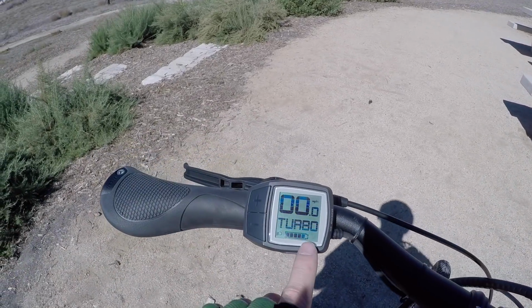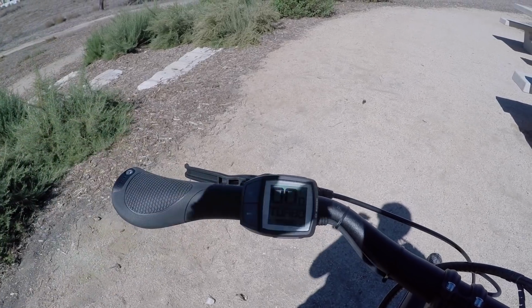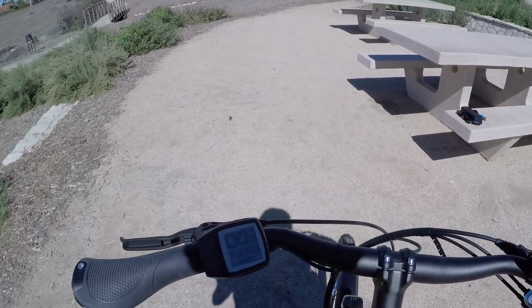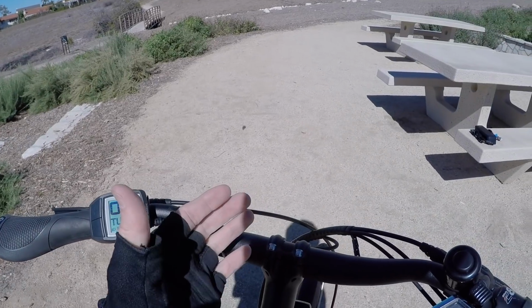Here we are. There's the battery infographic with 5 ticks, so those are 20% increments. It'd be nice if that was battery percentage, and Bosch does have a new Kiox color display, but they aren't speccing it on this bike. Actually, a lot of bikes are kind of sticking with Purion or Intuvia just to save some money.